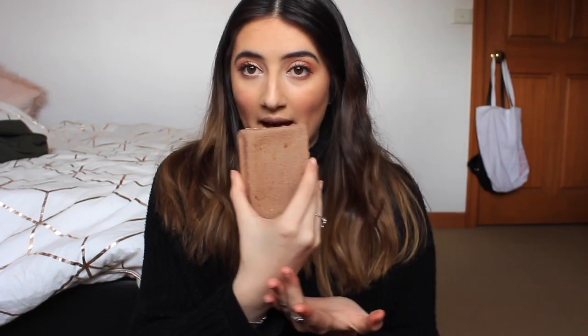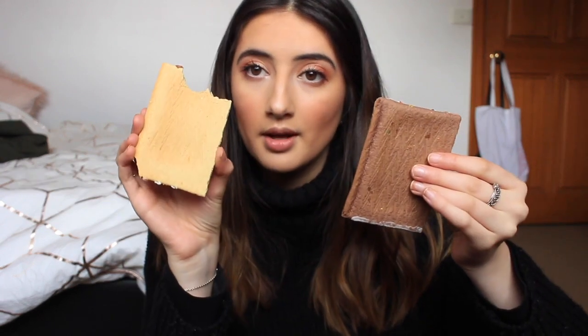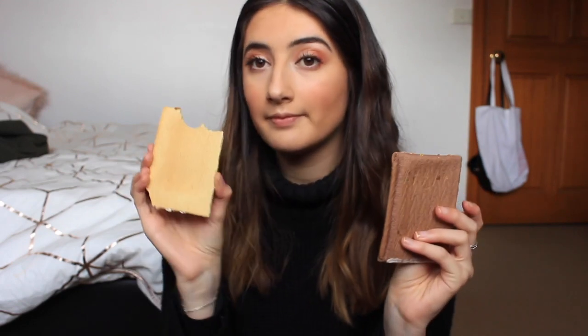This is what it looks like. Not very appetizing, but this is it from the front. From the back, from the side. This is us together. Oh, it has a chocolate pastry. So this is it compared to the cookie dough one. It has chocolate. It's brown, and this is cream. So it has sprinkles on it, has frosting on it. And yeah, I'm just excited to eat it.